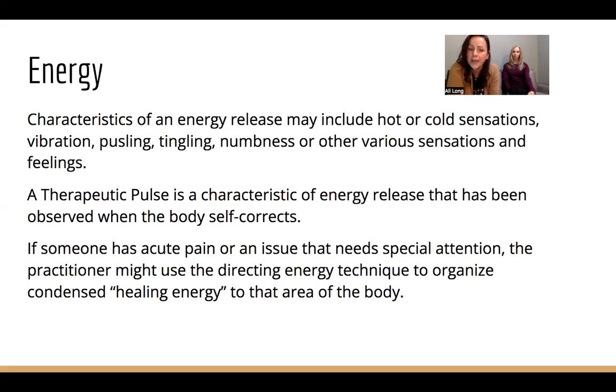If someone has acute pain or an issue that needs special attention, the practitioner might use directing energy technique to organize condensed energy to that area. So that example that I showed you where I hold my hands on Julie's sacrum, which I'll show you on the bed, is a direct energy technique, because I'm directing my energy onto her sacrum, and that's allowing her tissue to release and her energy to release.